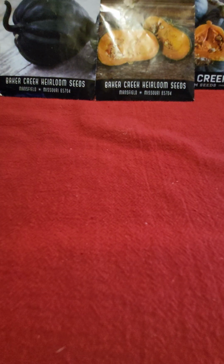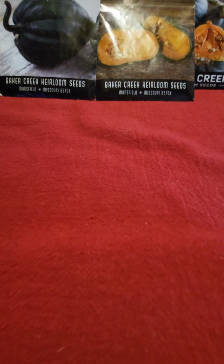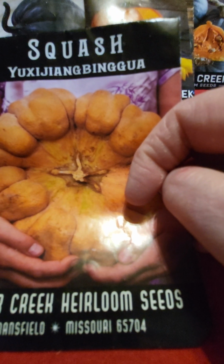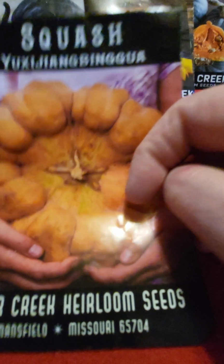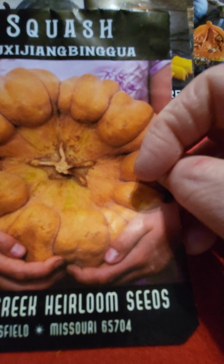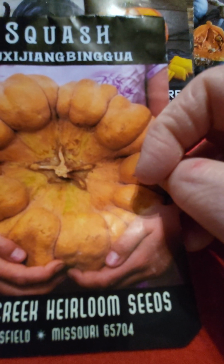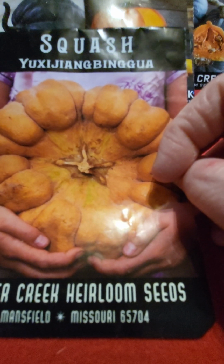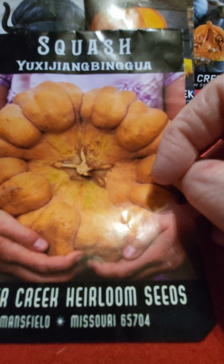Table Queen acorn squash. I don't think I need to say squash. We know they're squash. Niswa. I think this is one of the new ones from Baker Creek. Yuxi Jiang Bingua. And I can't find it. I got to figure out where I put the pack of seeds, but I have Baker Creek's brand new dark version of this as well. And it's the dark Yuxi Jiang Bingua. Say that 3 times really fast.